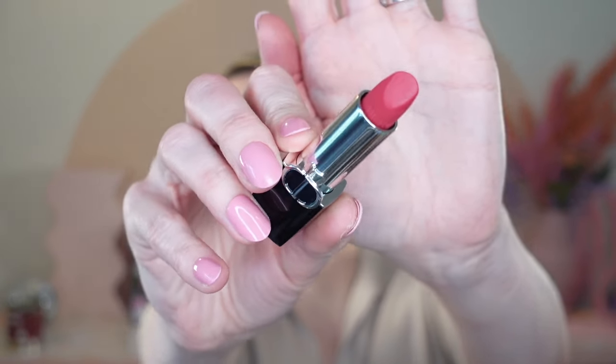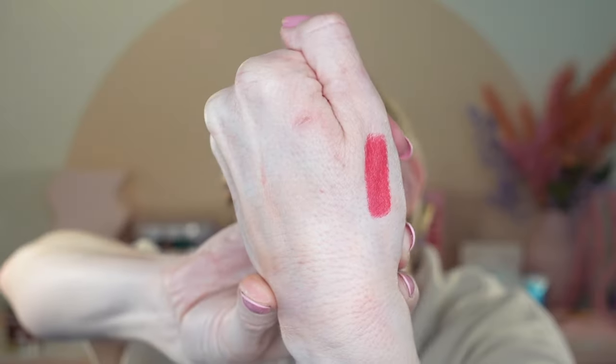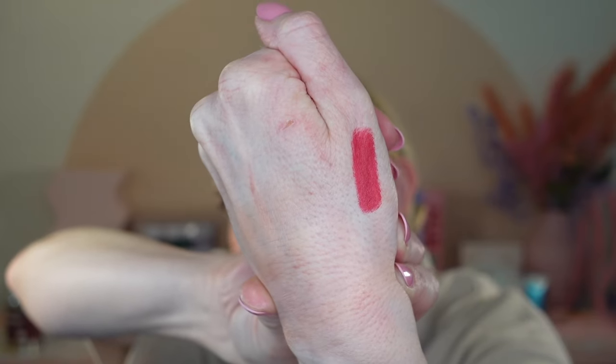The first one is one that I picked up because of Alana Davidson here on YouTube. She wore this in a recent video and it was absolutely stunning. It is the shade 784. The exact name, I don't remember. Oh, Rouge Rose. Okay, so here is the shade, and then I'm going to show you my hand swatch. It is a really pretty fuchsia meets red.